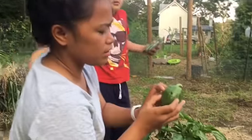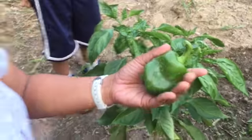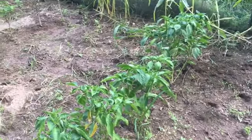Oh, look at that. Oh, something ate its way in there. That's okay. Yeah, it's okay. I can still use this. Yeah, he left the rest for us, huh? Yep. All right, time to start getting these fall crops in the ground.